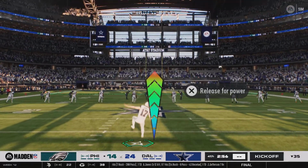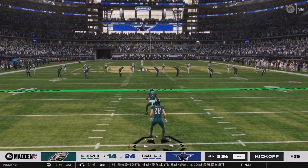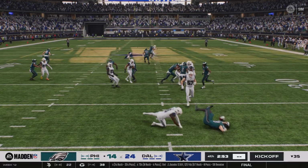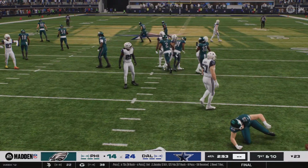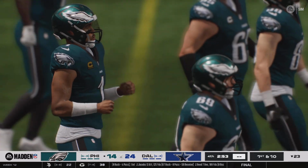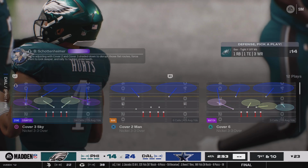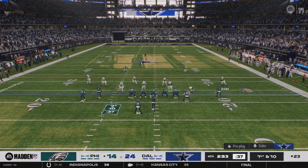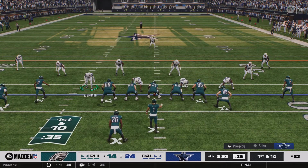Aubrey to kick off for the Cowboys. Here is Shipley on the return. He'll get across the 20, knocked down at the 23-yard line. The Eagles offense about ready to take over once more. They'll start it here with a first and 10.